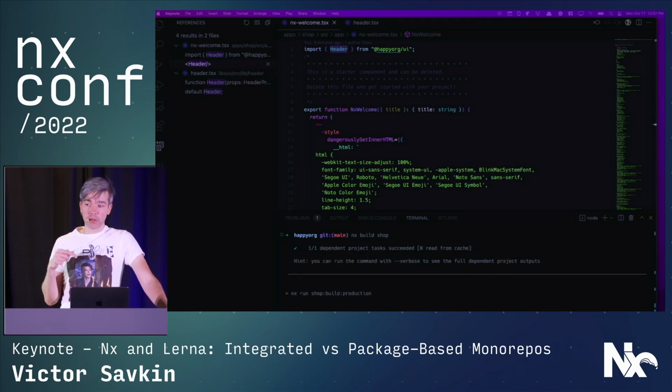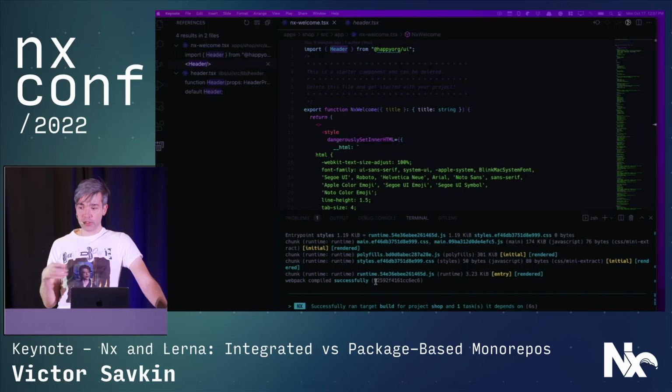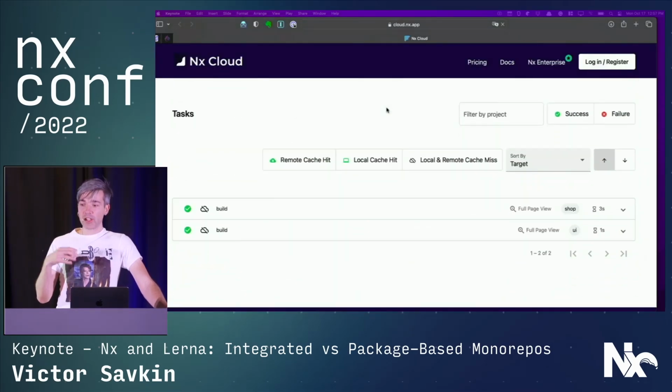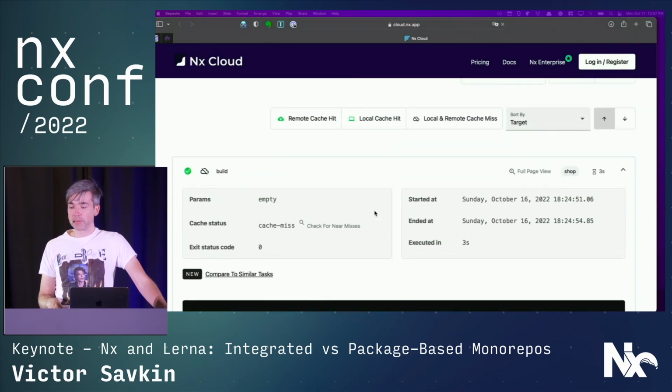Now, if you build this app, what's going to happen is that it's going to build the library of components first, and it's then going to build the app, consuming the library of components. As you can see, there are two things that build here, the UI library and the shop app.